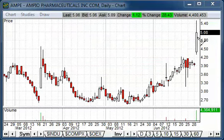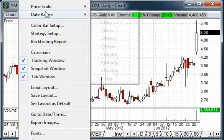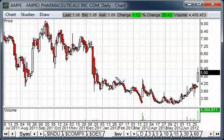AMPE closed above 5. Let's look at the 52-week deal. Room to the upside here as well. That 540 area is going to be pretty tough going all the way back. So if we can break through that 540, 550 area, I would not be surprised to see this thing hit 6 next week.